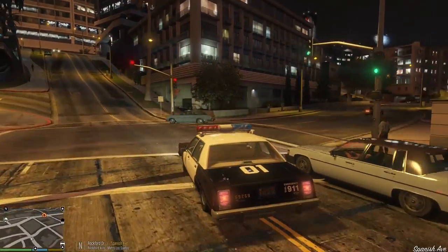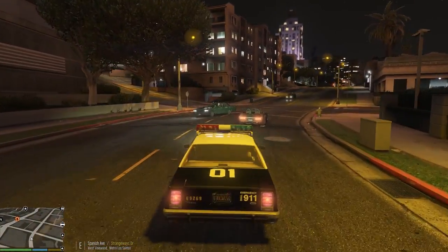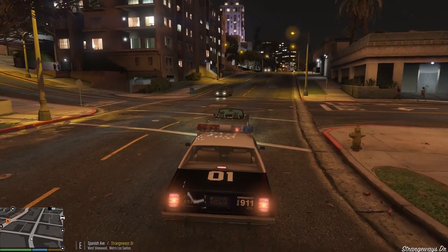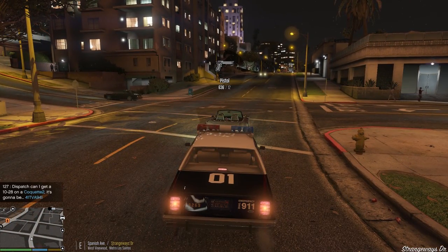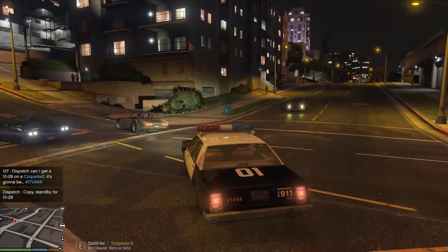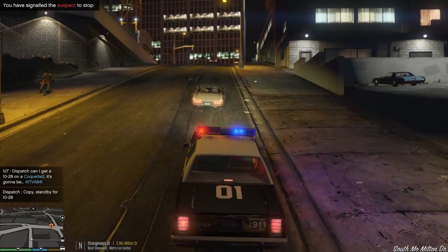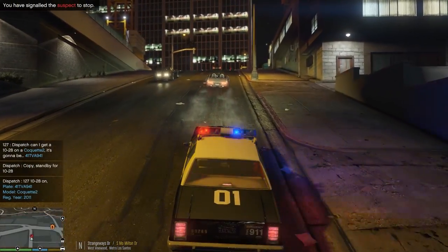Whoa, dude. Okay, we got a Stingray here going pretty fast visually. We're going to have to stop and check him out. We're going to run his plate right now, actually. It's going to be 41 Tom Victor Adam 941. Light him up on this hill. Right here will do perfect. And he's going to take off on us.